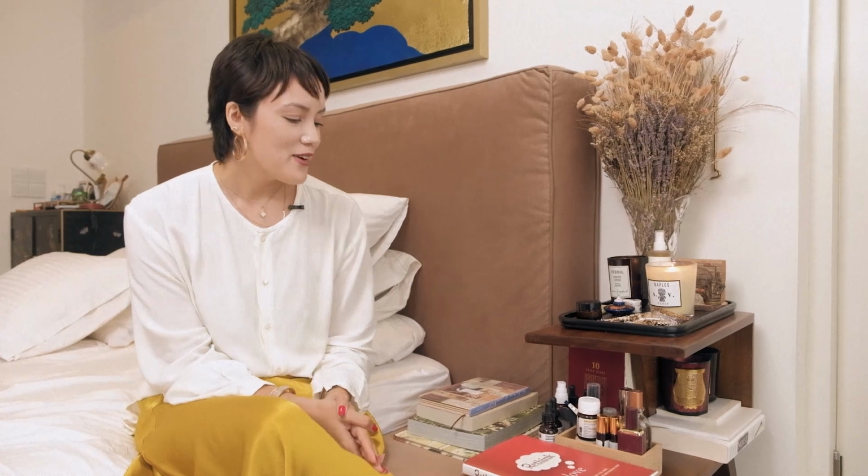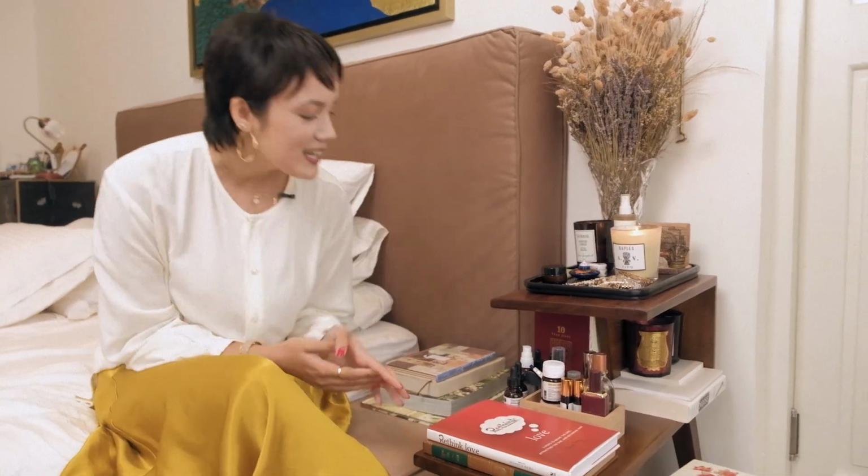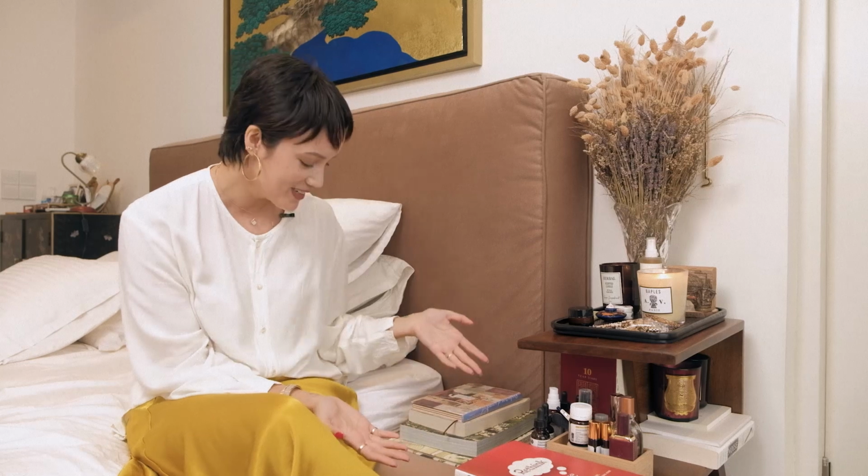Wow, what else do I have? I have a lot of things over here. Every day I come to my bedside table, I like to have a lot of things because I like to discover something new.